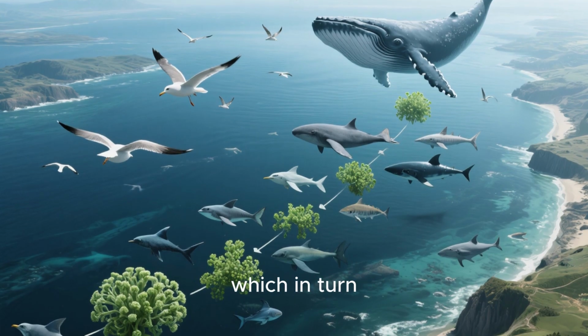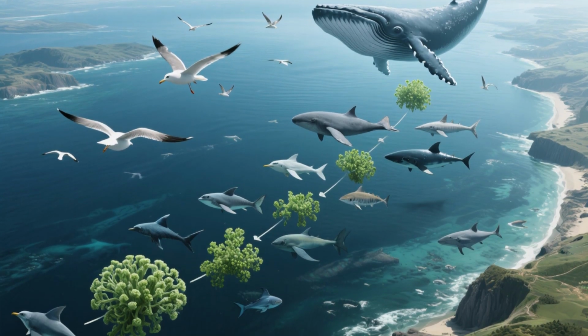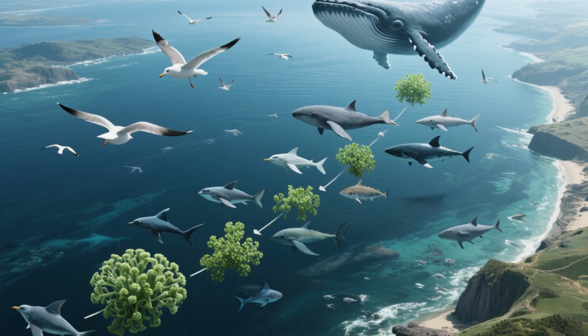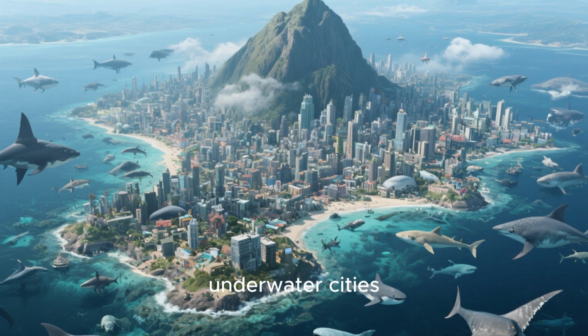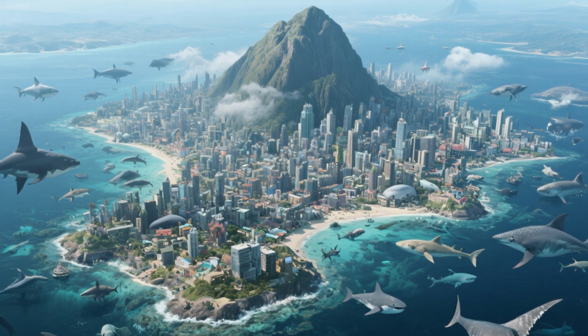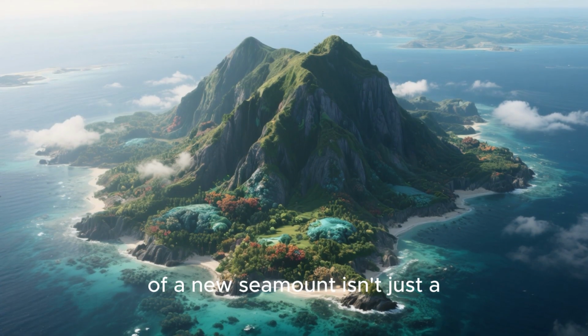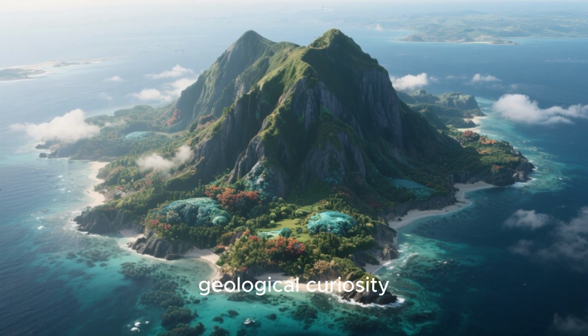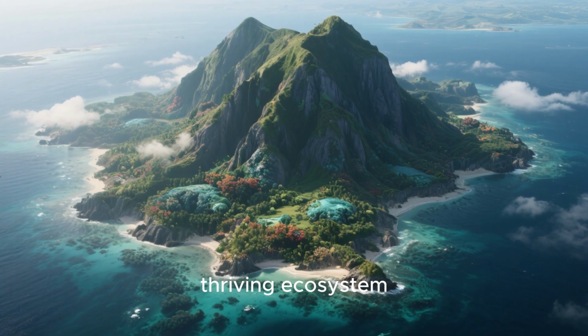Where there's phytoplankton, you find zooplankton, which in turn attracts small fish, then larger fish, and all the way up to sharks, whales, and seabirds. Seamounts become vibrant, bustling underwater cities, oases teeming with life. So the discovery of a new seamount isn't just a geological curiosity. It's the potential discovery of a brand new, thriving ecosystem.